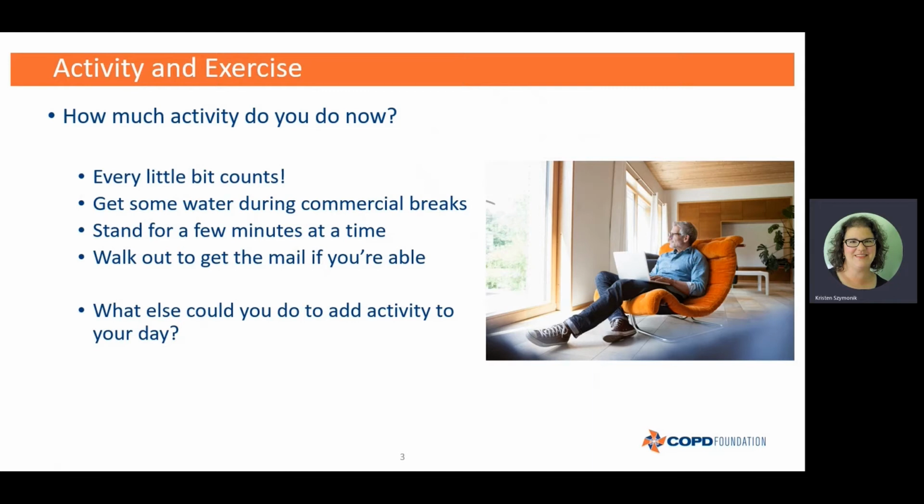So for example, let's say you really don't move around a lot because you get very, very short of breath. Other than standing a little bit or taking a break to get some water, try to give yourself a reason to get up. You know what I mean? So you might want to think about keeping things just out of your reach. Maybe you have to get up and get a snack instead of bringing it over to the table with you. Or maybe you need to walk through your house to answer the phone or whatever it might be. Just give yourself a reason to get up and move around a little bit more.